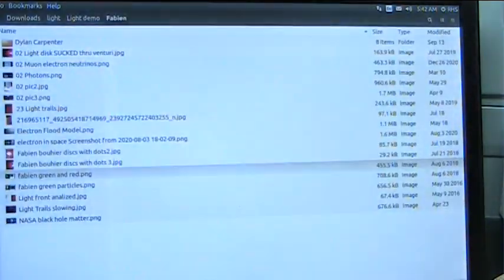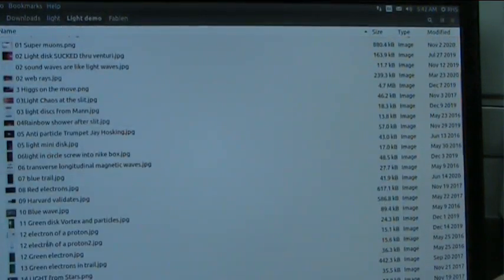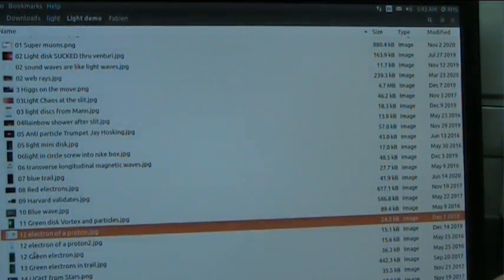And I have them in fabulous. The green you can see very, very well. Let me show you the green here. Whoops. See how nice you can see that green? It's the same as the red.